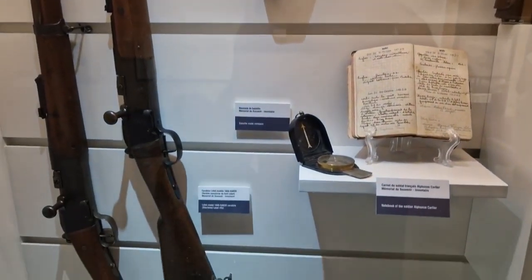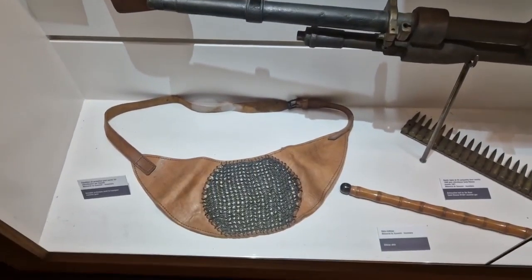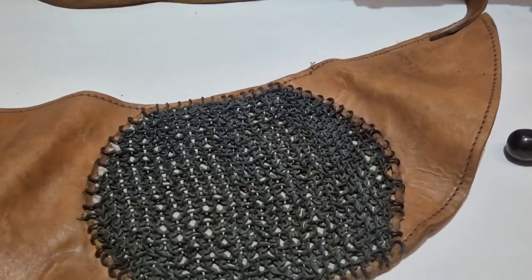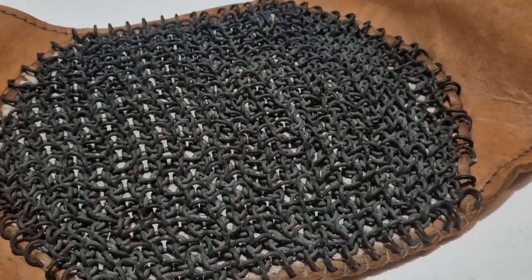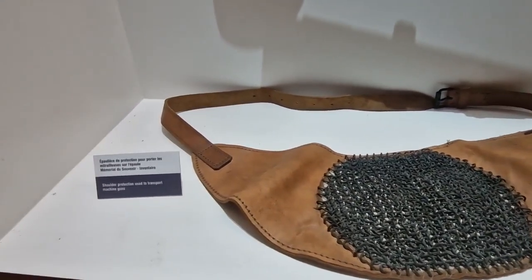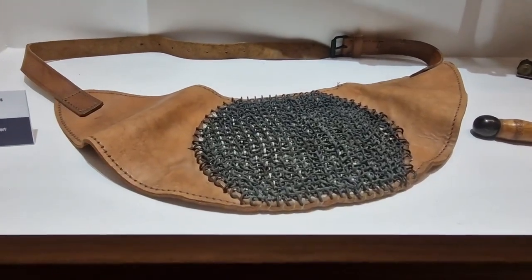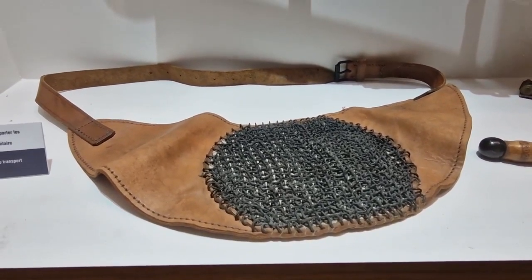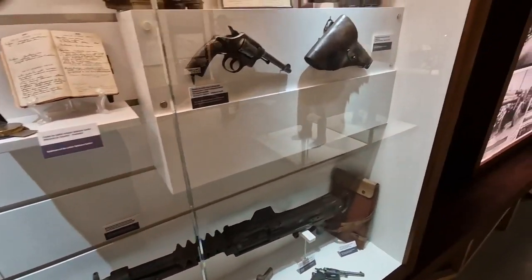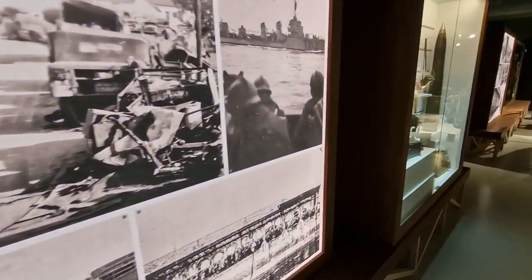So here in this cabinet there's one of those things that I have never seen before, but which do make sense. I'm talking about this piece here. And it seems to have some chainmail on there, like the metal rings put together. And this is actually used for shoulder protection to transport machine guns, as it says here on the little sign. I think it's quite an interesting piece, but I do not know for sure how comfortable this would be. Of course, the Americans have used similar things to carry around machine guns and mortars as well. But this is the first time I saw a model like that one.